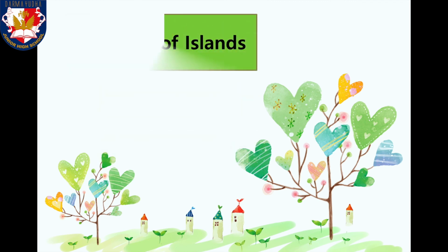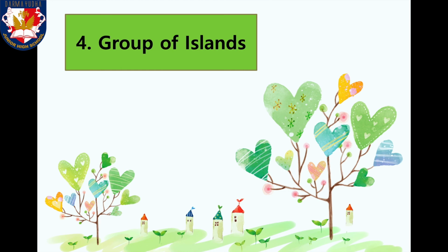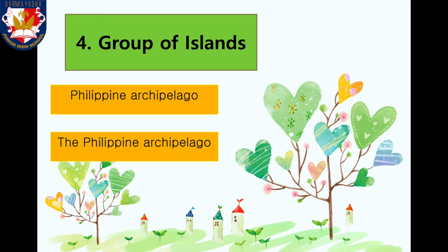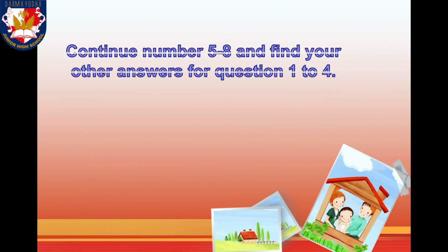Now, number 4, group of islands. There is Philippine Archipelago and the Philippine Archipelago. You may check your book if it's a group of islands like this. Do we use "the" or we don't use it? What's the answer? Yes, totally right. The answer is the Philippine Archipelago. That's all for question number 1 to 4.